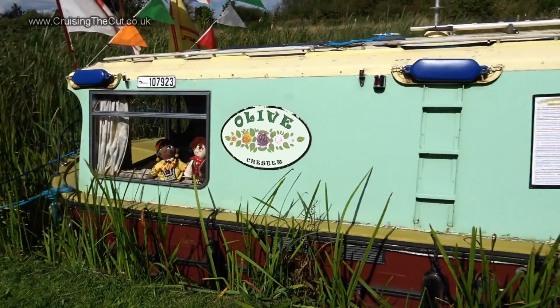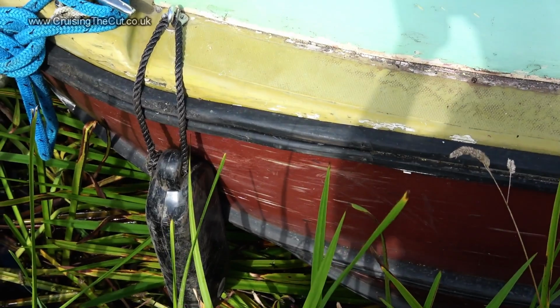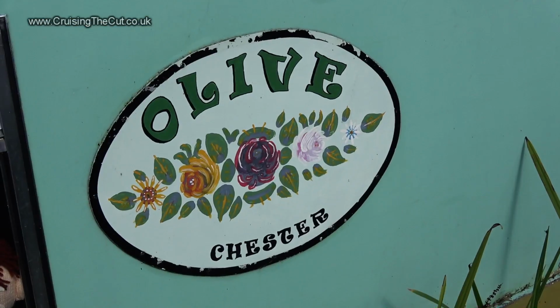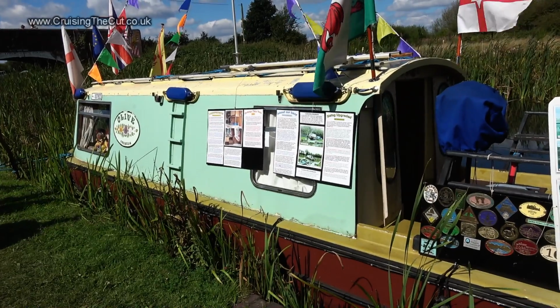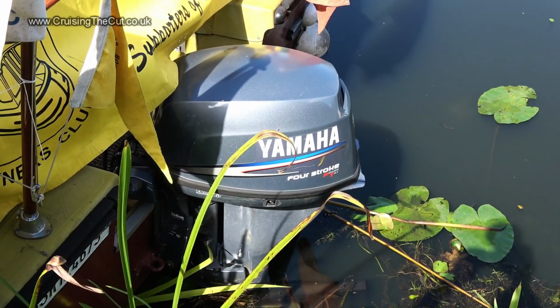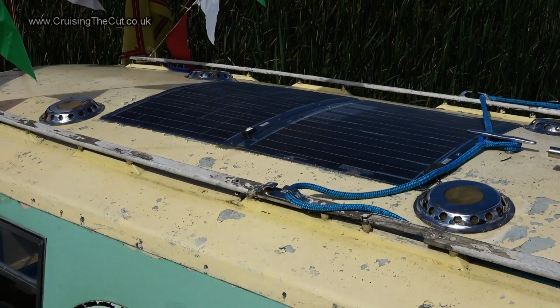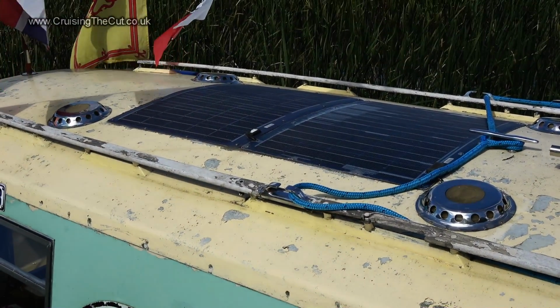This one's absolutely tiny, just 23 feet long with a fiberglass hull. It was made by Wilderness Boats and is designed to be trailable behind a car to different canals and rivers. Power comes from a 15 horsepower outboard and there's a touch of the 21st century with solar panels on top.